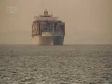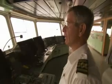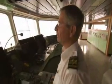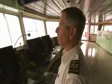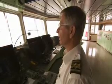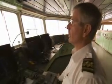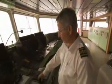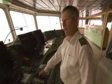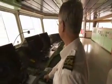Getting into port is just the first hurdle. It's the end of, not the end of the working day, but it's because we got cargo work straight away after. But it's the end of the problems in the Singapore Straits. So we can relax a little. Engine tested head on astern.